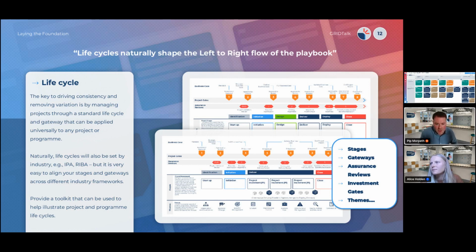And we've done that with a few clients to say, look, you've got your own language that you want to use internally, and this is how it translates if you want to use REBA or if you use an IPA. It's very simple and easy to understand how those life cycles can be applied and how they interface with your method. But obviously, life cycle is key, because in terms of designing the playbook, it's going to design the left to right flow of how we're going to guide people through the project life cycle.